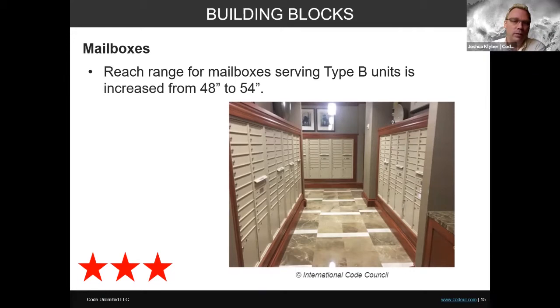But the reason why it's 54 is that was what was originally developed under the old ADA, the old A117, and under UFAS as well, if you do any sort of publicly funded housing. That reach range was 54 inches, and it was only really decreased to 48 in newer versions of the A117.1 and the newer versions of the ADA, the 2010. So it's kind of relaxing that back to be along with the older standards and to align with the postal standards.